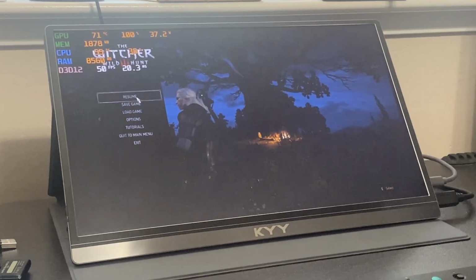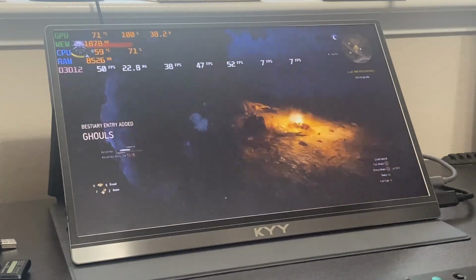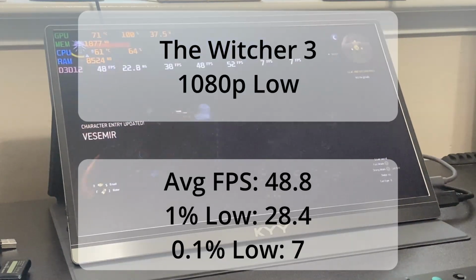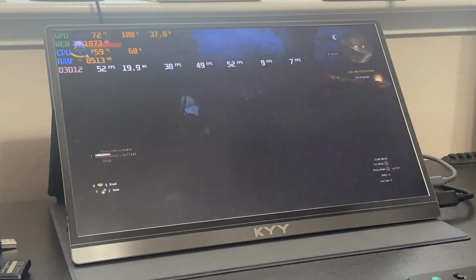Finally, I played a little bit of The Witcher 3. I actually haven't played through this game on my own yet, so I just benchmarked a little scene at the beginning of the game. Using the 1080p low preset, I was able to get an average FPS of 48.8, with a 1% low of 28.4 FPS and a 0.1% low of 7 FPS. I didn't really notice much stuttering in this game, however the graphics did not look that great. In terms of frame rate at least, this game was definitely playable though.